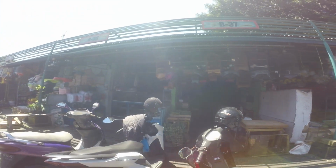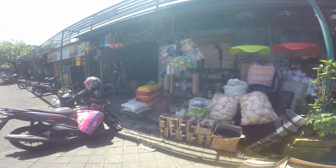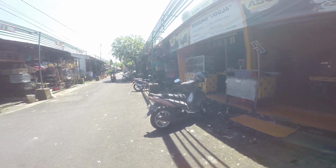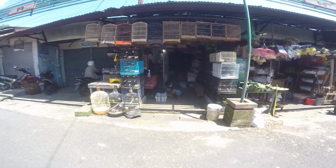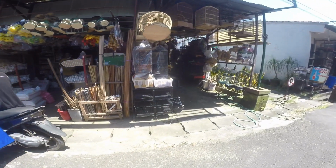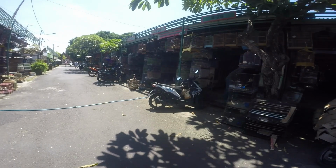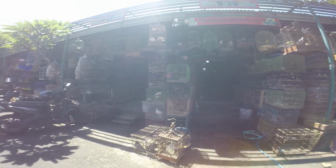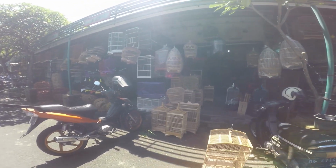For a while, I can see there are so many birds and there are so many fish. And there are so many animal foods. Take a look here. So many tiny birds. So there are more birds in here in a very tiny small cage. And all these cages are for the birds.